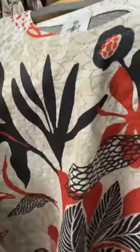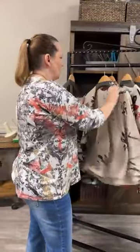Now, we'd like to be wearing this top in October if it cools off, but isn't it cute? It has like a faux quilted look. Did I show these last week? I didn't, did I? They came in right after the video. I want to make sure I'm not duplicating. It's such a good-looking top. And then these capes are so cute.